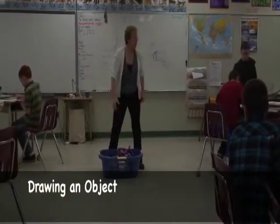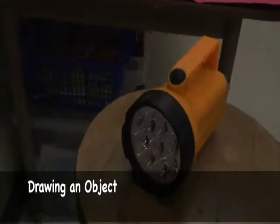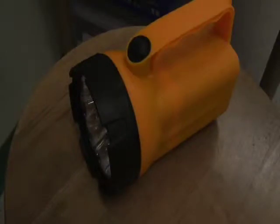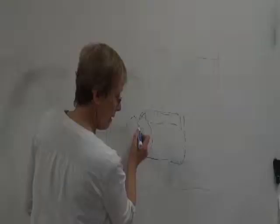Okay, what I did was I brought some objects from home. These are not museum objects. That's what I'm going to do when I come back in 2 weeks. We're going to learn how to look at objects in a museum. But today, this is just about drawing.